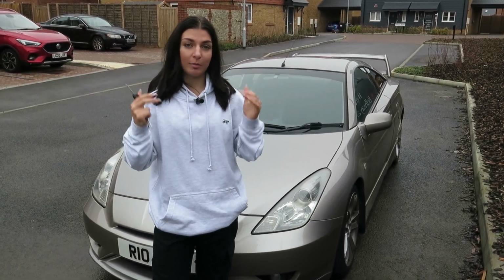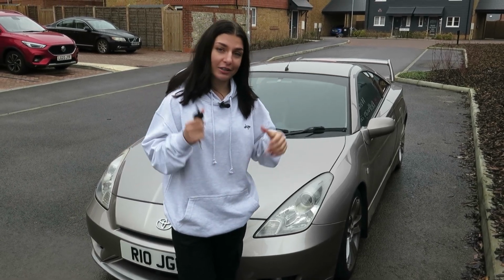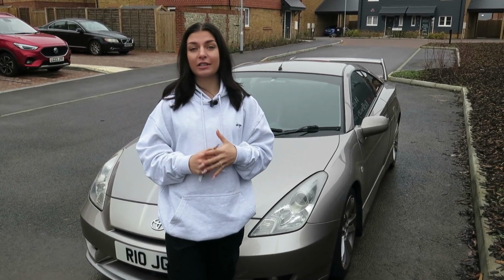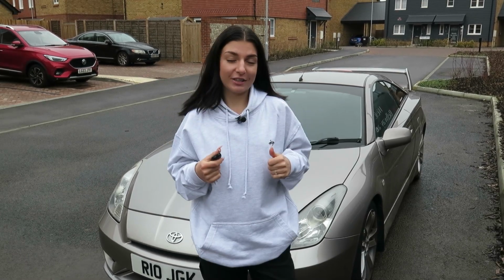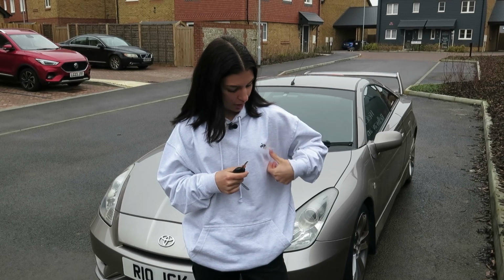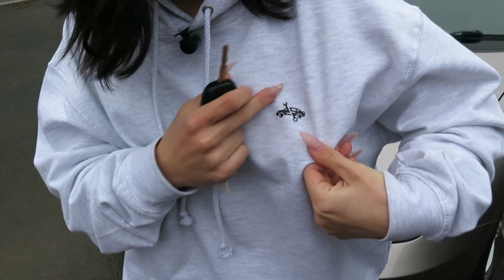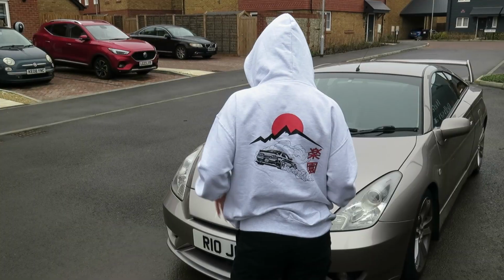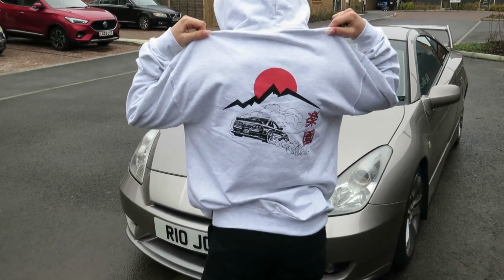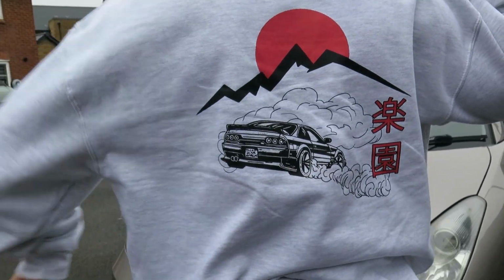I have started to make clothing as well because I don't know if it is just me. Trying to find car-themed clothing can honestly sometimes be a mission. This is the first design here that I have actually been wearing for this entire video. So up close here, we have the nice little That Car Chick logo. We got my logo on the chest piece here. Okay, and this is the back piece here. We have a nice little car that is just drifting. We've got the nice Japanese sunset.